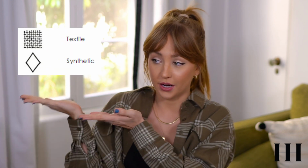So the first thing that you want to look for, I'm going to put a little graphic right here. If it has these symbols, that means the product is vegan, it's made from textiles, and it's man-made. And if it has these symbols, that means it has leather in it and it's not vegan. You can find these symbols on the bottom of shoes usually. I don't think I have any that still have them on.